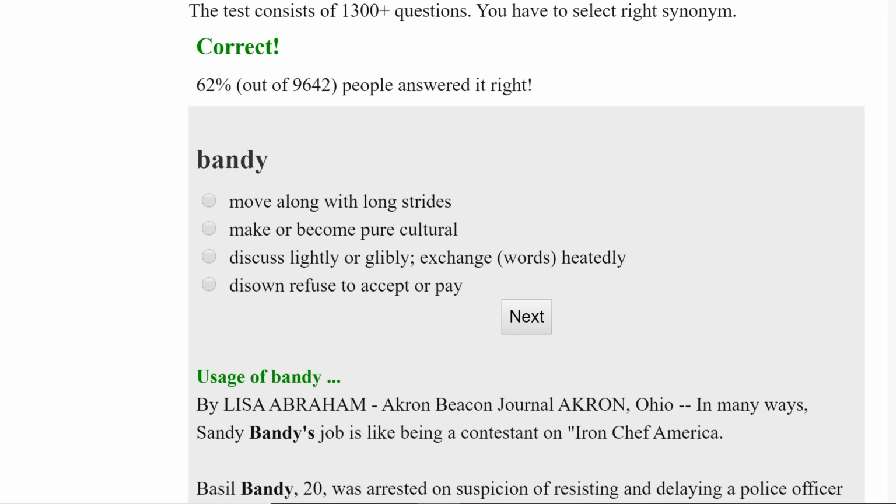To bandy about, to discuss lightly. She bandied her ideas around. To just be glib, to discuss it very lightly, informally.